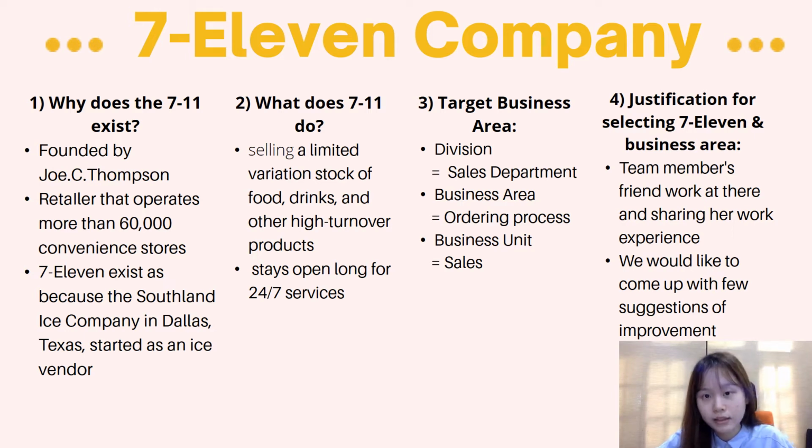Normally, they sell a limited variety of stock of food, drinks and other high turnover products, and they also stay open 24 hours a day. Moving on, for the target area, the division targeted is the sales department and we will focus on the ordering process for the business area, and the business unit will be sales.